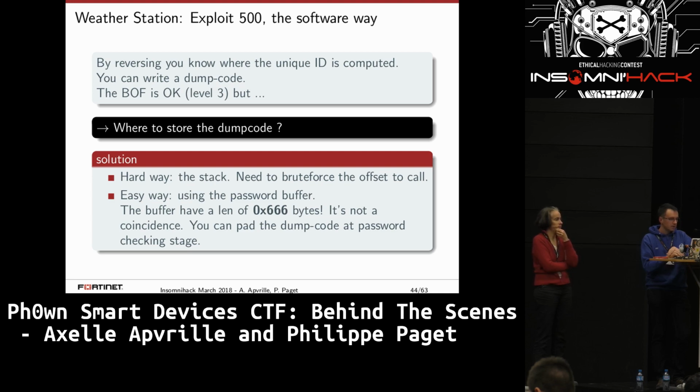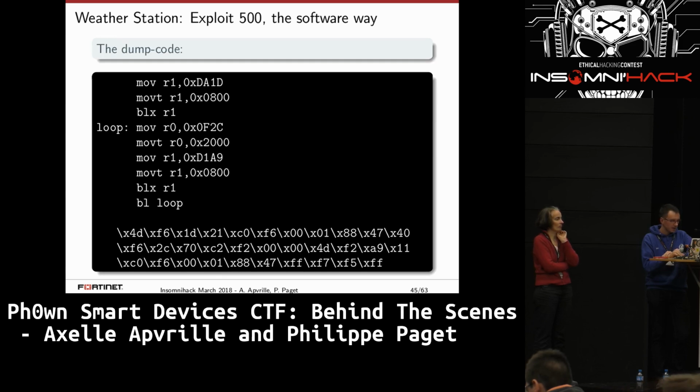The easy way was to come back to level 2. It was a static password with a fixed line, and the size of the buffer used to compute the hash of the password was 666 bytes. That was not a coincidence, and you can pad any data you need just after the 8 bytes of the password. So you have all the room you need to put your shellcode here.